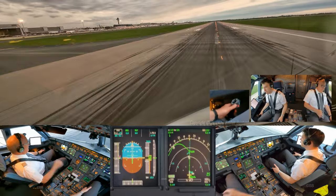24 Yankee Alpha, proceed direct Gokel, climb level 230. Flight level 230 direct Gokel, Ryanair 24 Yankee Alpha. 32 Lima Mike, continue to descend 8,000 feet, QNH 1023. 8,000 feet, QNH 1023, 32 Lima Mike. Fine, 32 Lima Mike, if you like, you can increase the speed to 230 knots. 32 Lima Mike, we are trying to reduce to get a shortcut. Do you require the speed? Okay, if you like, 230 knots.